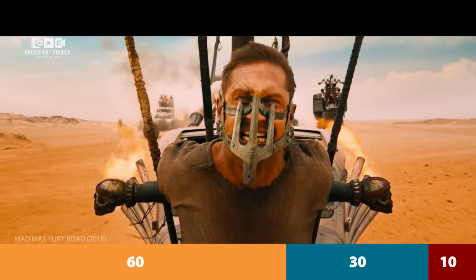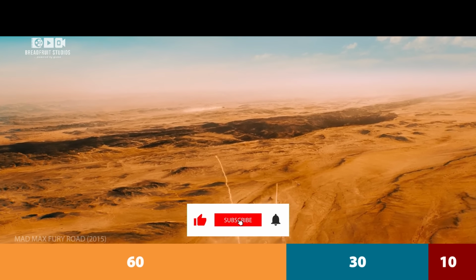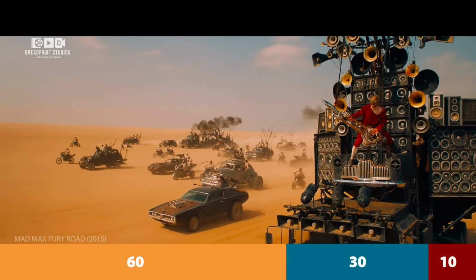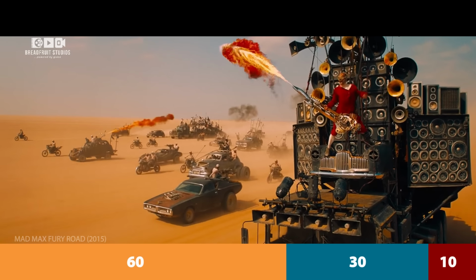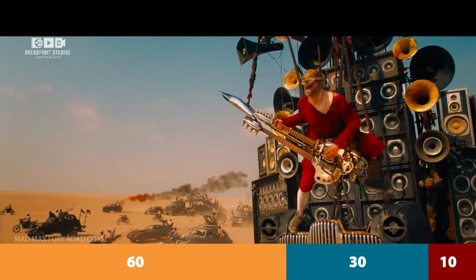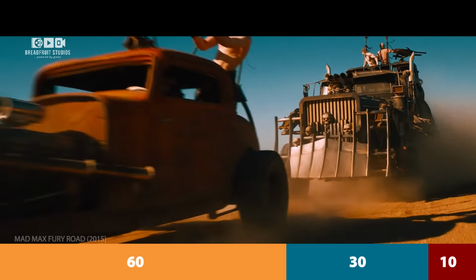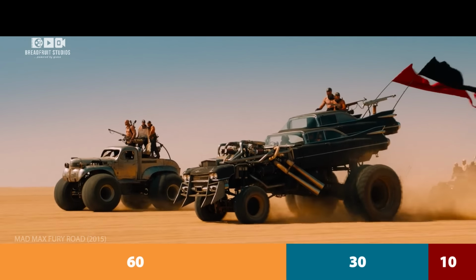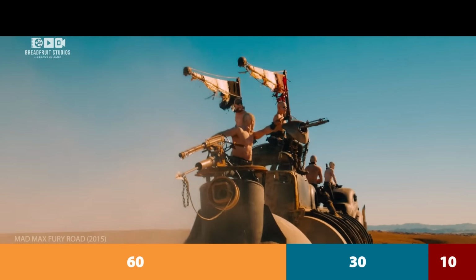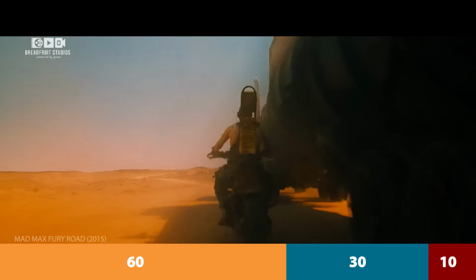Mad Max Fury Road is another excellent example of the 60-30-10 color rule. The dominant color in many scenes is the warm, sandy tones of the desert, making up about 60% of the frame. The secondary color often includes the cool blues of the sky or the muted metallics of the vehicles, contributing about 30%. The highlight color, such as the vibrant red of Furiosa's rig or the striking colors of the explosions, draws the audience's attention to key elements in the action-packed scenes.